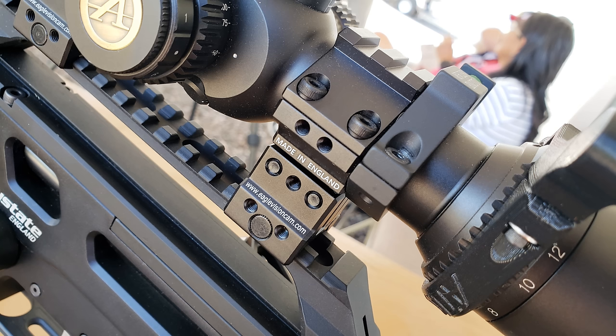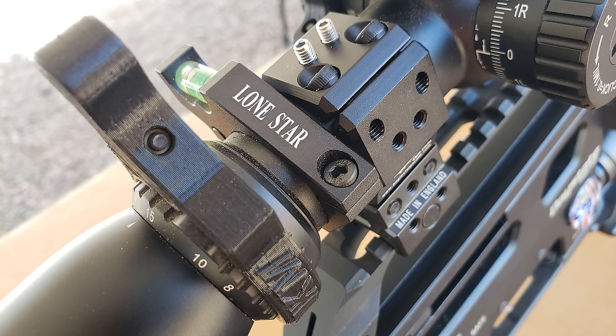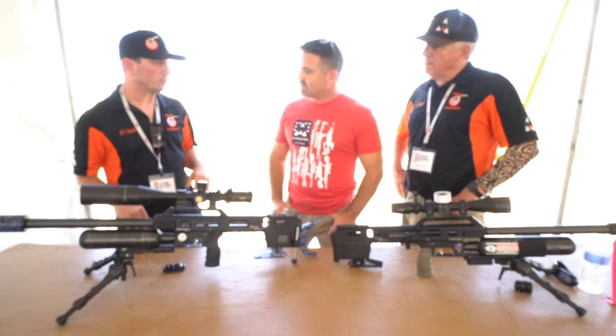So this is a Helos. I have also a Kronos, which is their top of the line. There is a difference in quality, but they're all good. I find throughout the range, they're really good. And I'm getting used to that one reticle that I really like. So it's just familiarity for me.